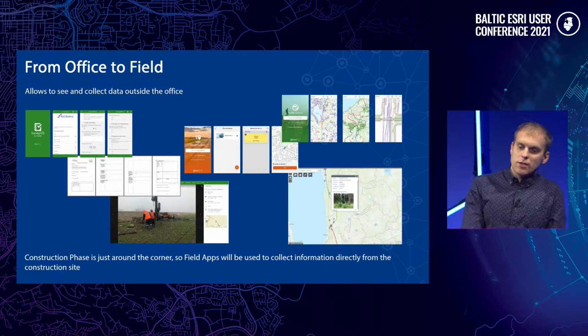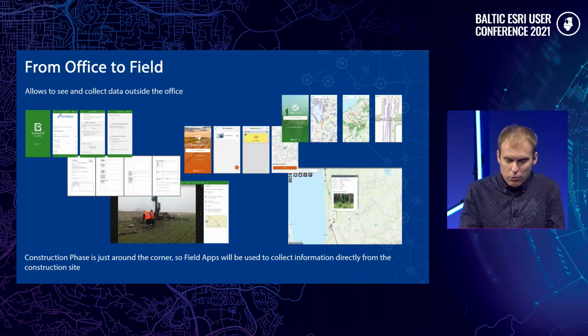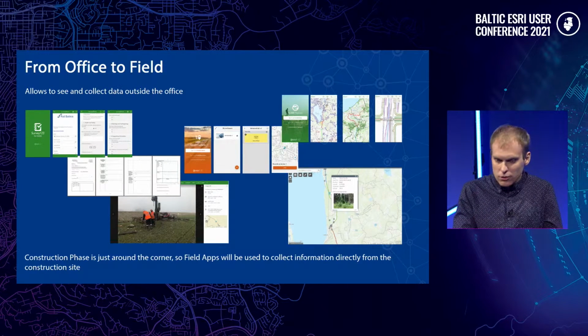But I believe that the golden age for field apps will be during the construction phase. We are working on a strategy. We are thinking how we will use field apps to collect information directly from construction sites, so we could get information about what is happening on construction as soon as possible.